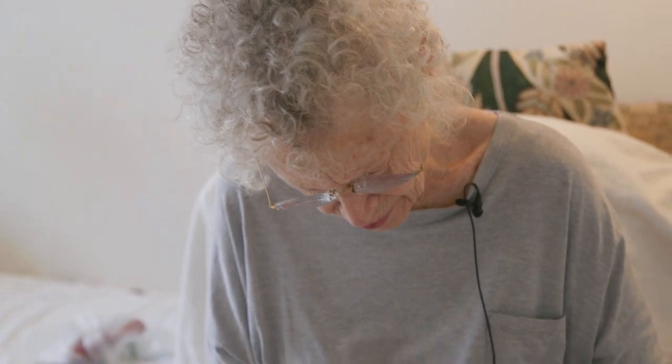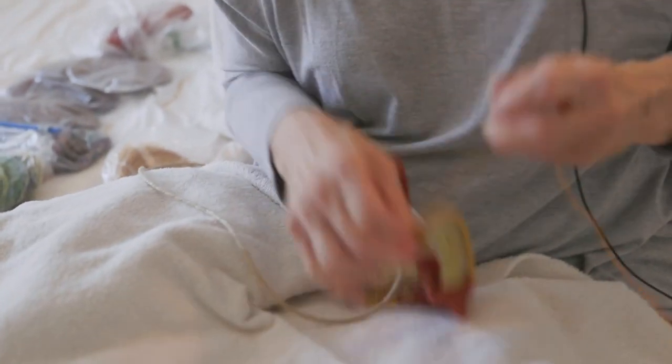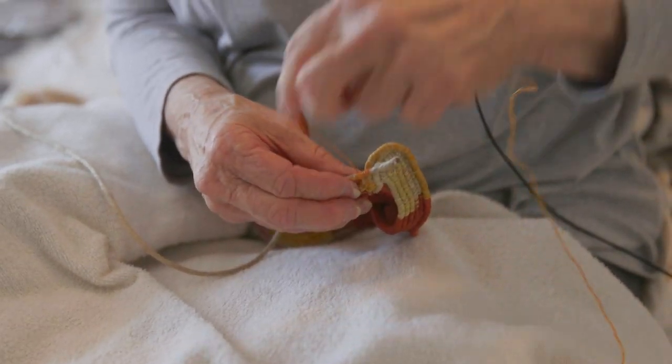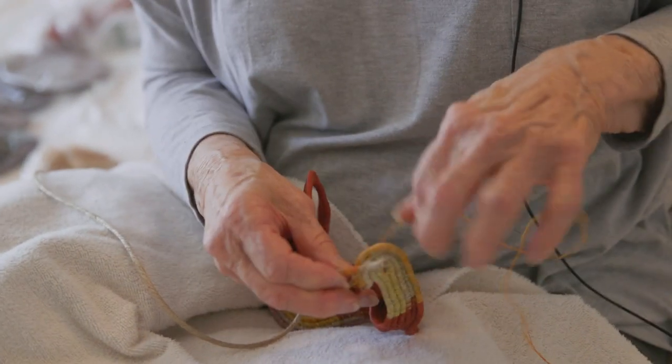And I look at both sides to make sure that both sides are covered, that the thread is covering this core. So I want this to totally cover the core, so you only see that outside thread.